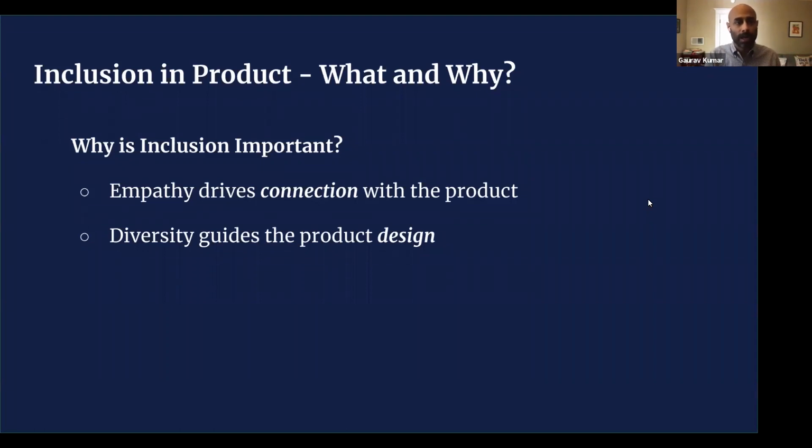How can we make a product, going back to the first bullet, where when someone has their first touch point, or their second or their nth touch point, you drive that connection to them? Thinking about these things really helps provide connection, and also a design that is very inclusive.